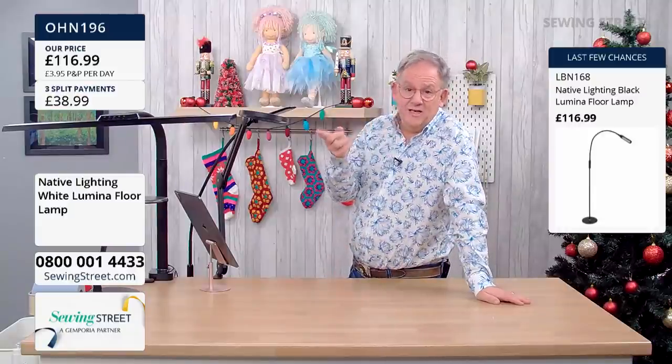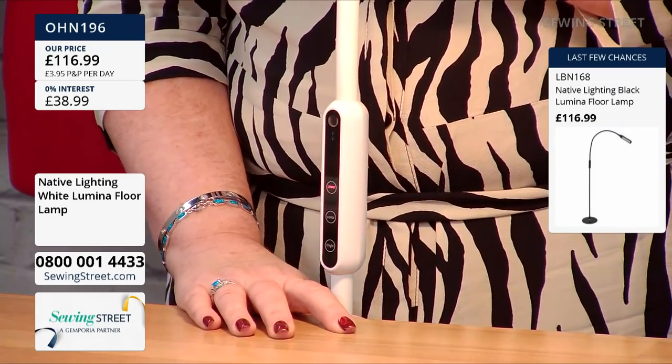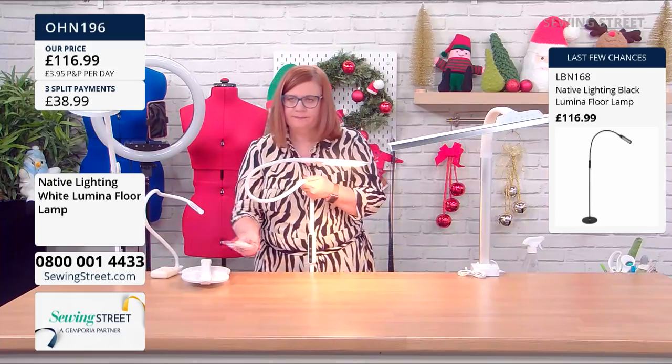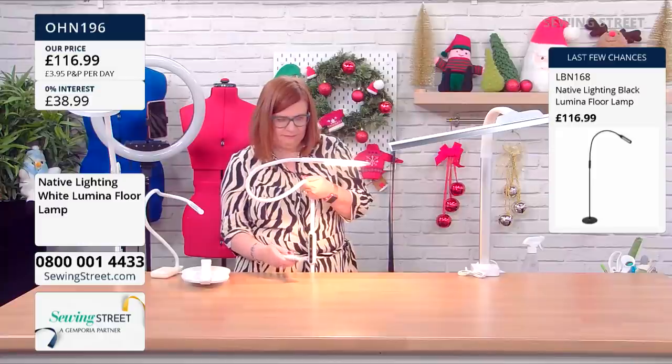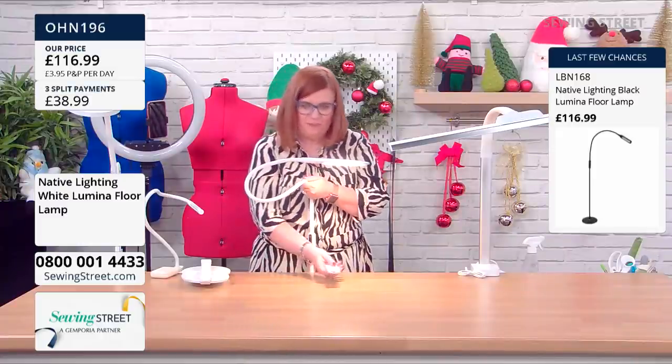Now you can use it by pressing the control panel like Claire just showed you, but on this one you also get a remote control. If you buy the black clamp, you get a black one, and if you get the white one, you get a white one. Now we put batteries in, so we can just show you how. I just need you to move that to your left a little bit, because you're just underneath the graphics there. Perfect. That's brilliant.